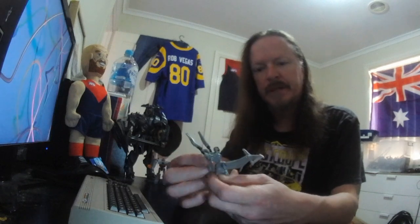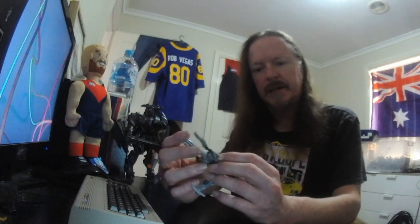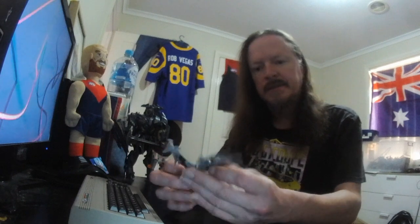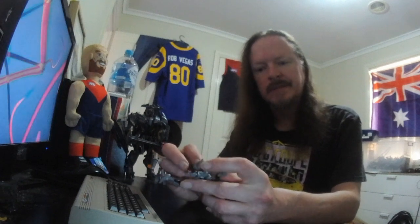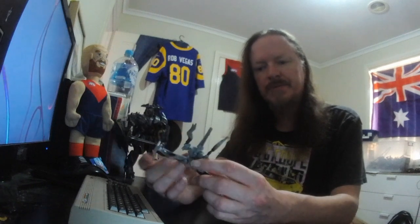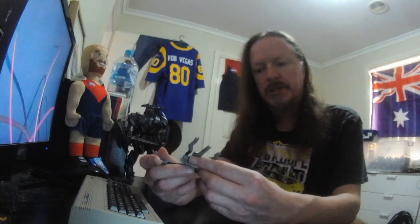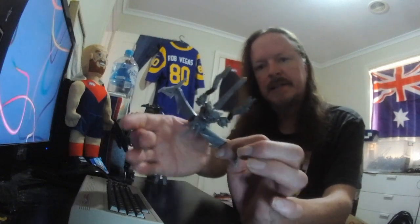Something's happening. There's like a spinny bit there. Something's going on, I think. Yeah, maybe no. Maybe that does something. Not sure. Basically, I guess that's it, really. He just transforms into this thing, which is supposed to be a Cybertronian jet fighter. So there you go. It's a minifigure, so we'll cut it some slack.